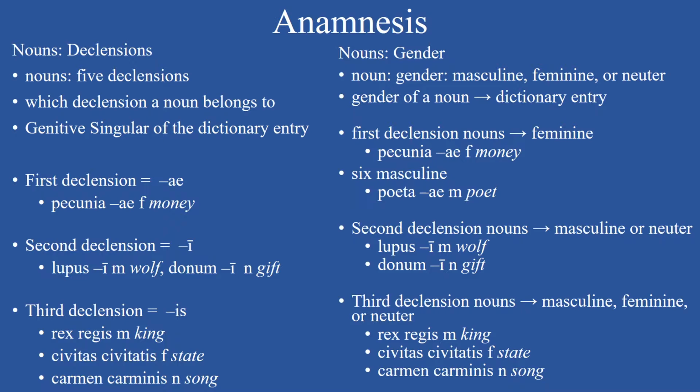For example, I know that the word pecunia belongs to the first declension because it has ae as its genitive singular. And likewise, I know the words lupus and donum both belong to the second declension because their genitive singular is an i with a macron. And then also the words rex regis, civitas civitatis, and carmen carminis belong to the third declension because their genitive singular is is.